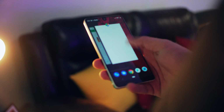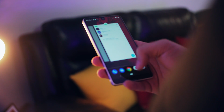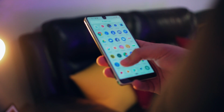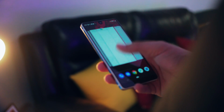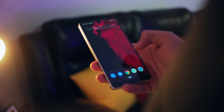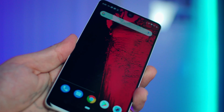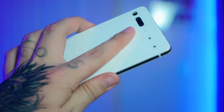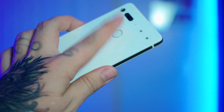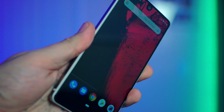So the Essential phone is snappy. Opening apps and browsing through the UI is fast, fluid, and smooth with pretty much zero hiccups or delay. Notice I said pretty much. That's because the fingerprint reader does have the slightest delay from the time that you place your finger to the time that the screen actually turns on. It's nothing annoying, it doesn't bother me, it shouldn't bother you, but it's definitely worth mentioning that it's not the fastest fingerprint reader out there.